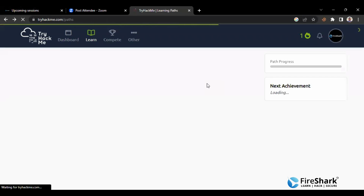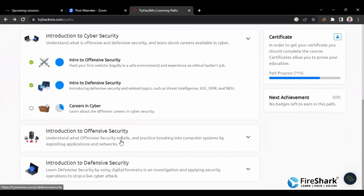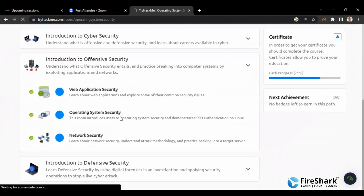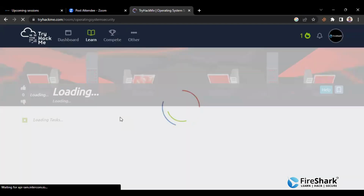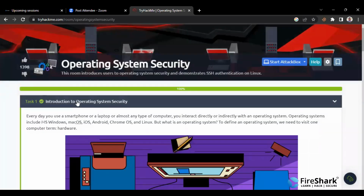Okay, so next we will see about operating system security. When we talk about operating system security, every day we use our smartphone or laptop or almost any type of computer. We interact directly or indirectly with an operating system. Operating systems include MS Windows, Mac OS, iOS, Android, Chrome OS, and Linux.